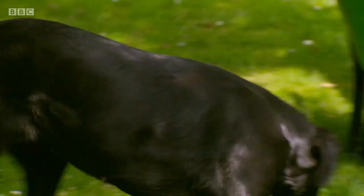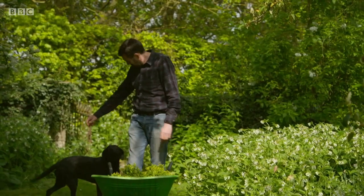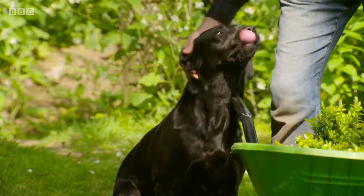That's Isla. By the way, she's grown a little bit since we first moved in, but she's a good girl, aren't you? Good girl. Well, most of the time.